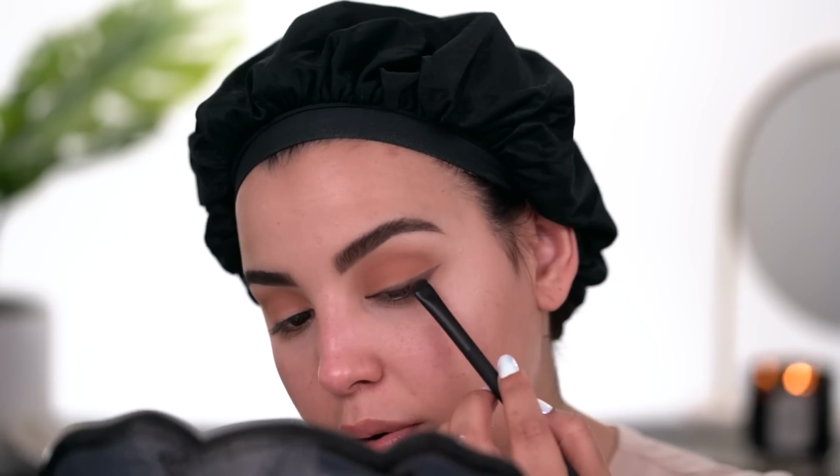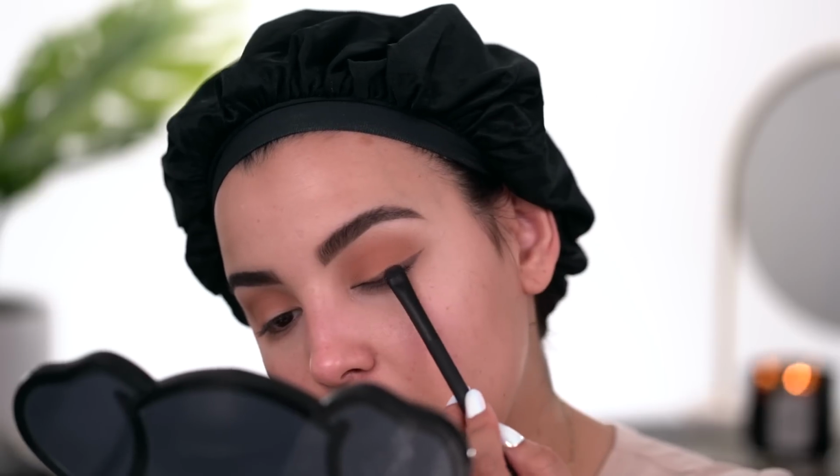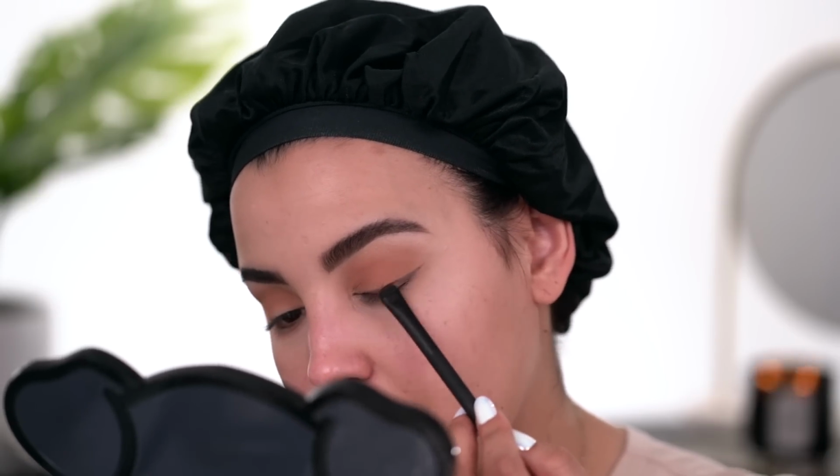So now that I have a good bit of that liner smudged out, I'm gonna go in with the dark brown from the Natasha Denona palette, and I'm simply going to press it right here on my lash line, just to kind of set it down and in place. And I'm also gonna build right on top of this.